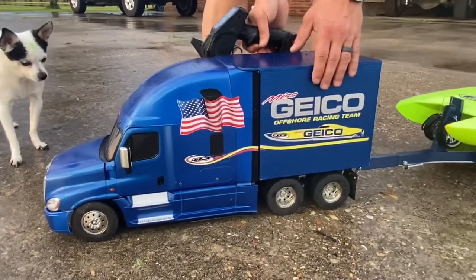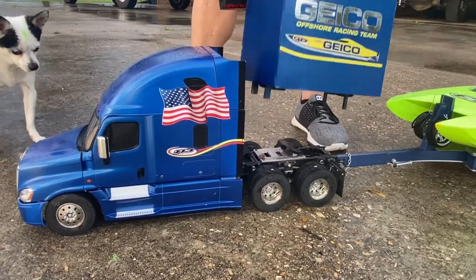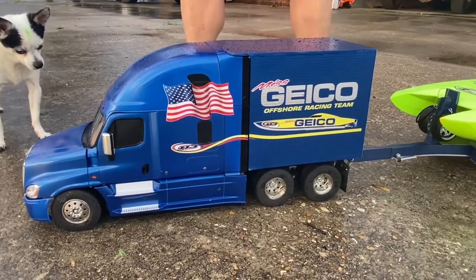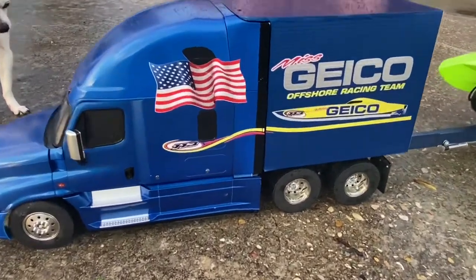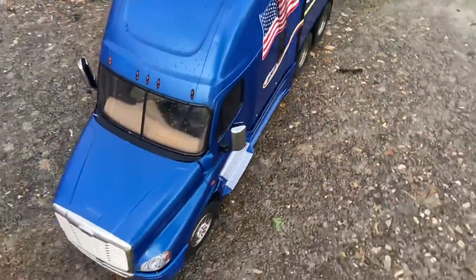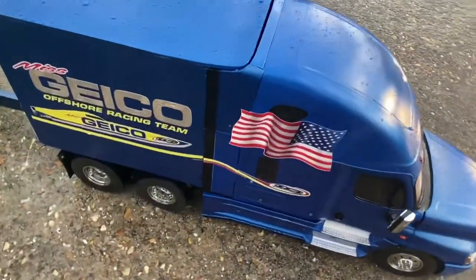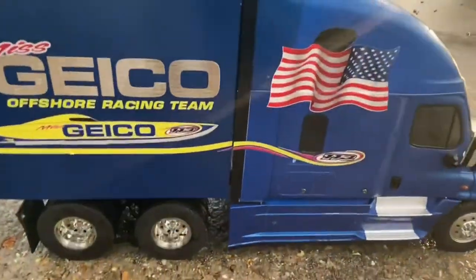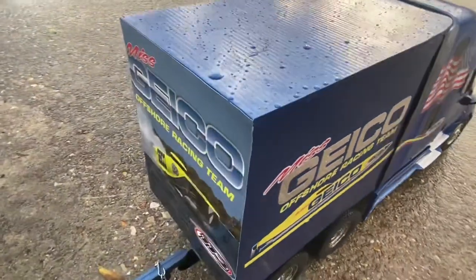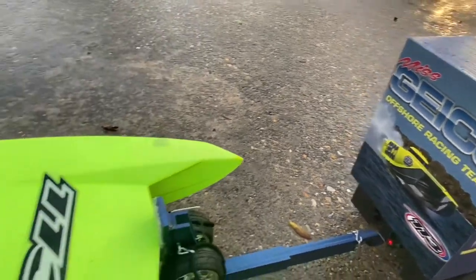I built the box to be scale, come off pretty much where I can still use it as a hauler if I like. Very easily removed. The graphics were actually designed by the real Miss Geico Racing Team company that designed their graphics, Impact Designs. And the boat is a Pro Boat Zelos Twin 36 Geico hull. Super fast boat, very fun to run.